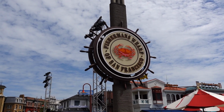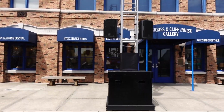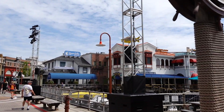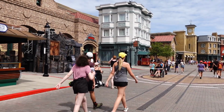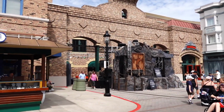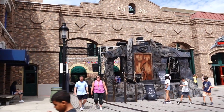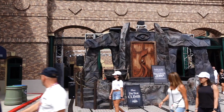And making our way into Fisherman's Wharf, we've got some scaffolding here with lights and some speakers. This has always been a fun scare zone in years past. Rob Zombie, and then they had the horrors that they had here where all the characters were in black and white. And look at this, they've got a little stage set up here with some, almost looks like hieroglyphics in a way. Getting some like mummy-ish vibes over here.